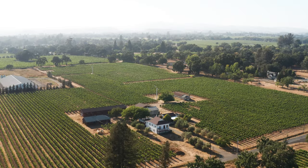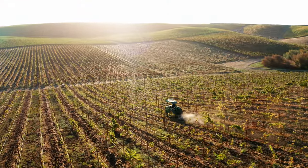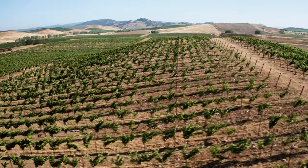Donum has four estate vineyards. We have the Bodega property, which has been organic since its inception. We have our Russian River vineyard, which was certified organic in June of 2022. And then we have our home ranch in Carneros, which was certified organic in July of 2022.